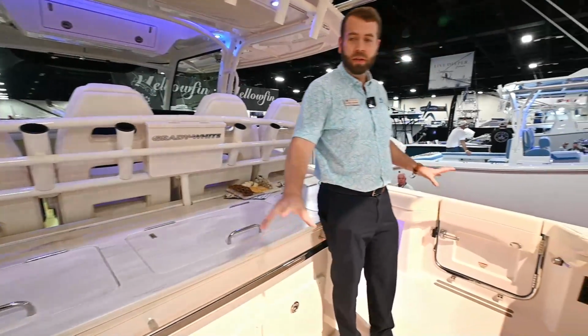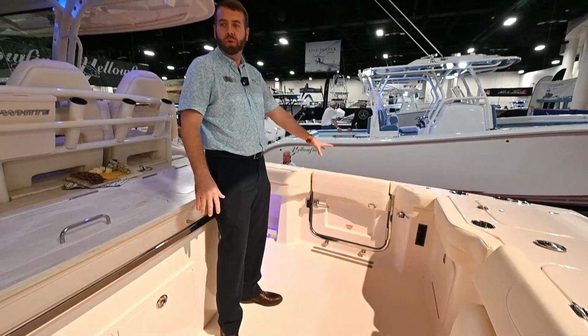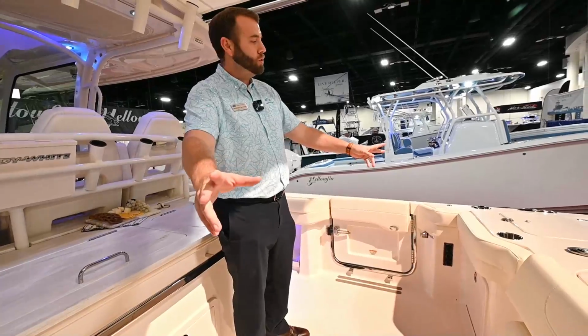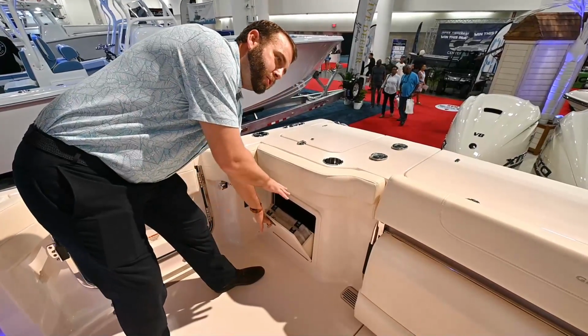So you'll see we've got now dual side doors. So you can fight the fish to either side. We have the tow rail just in front of the door, so you can lock in, gaff it, pull it right through that door. We moved our live wells to the back corners. So now we have 35-gallon live wells, both port and starboard, with 2 tackle trays stored right there in front of the live well.